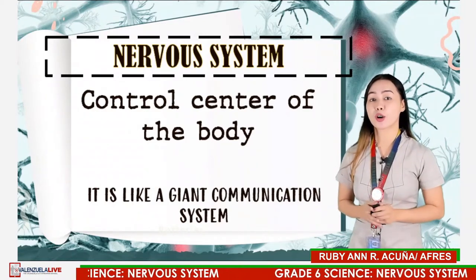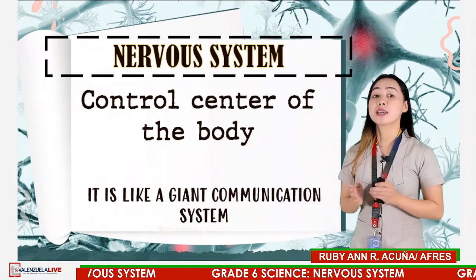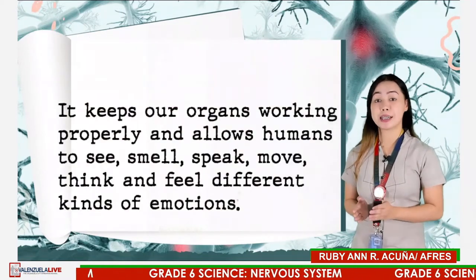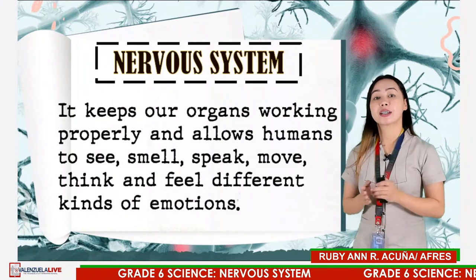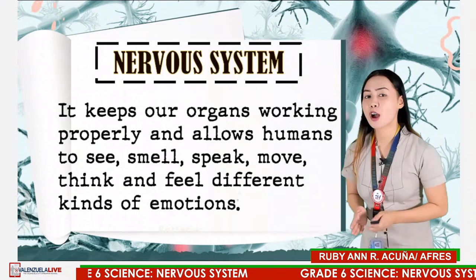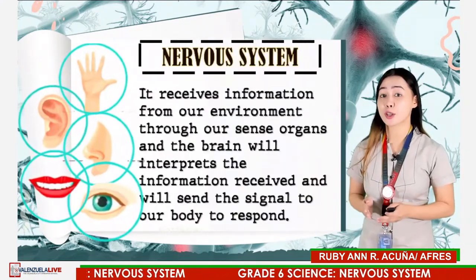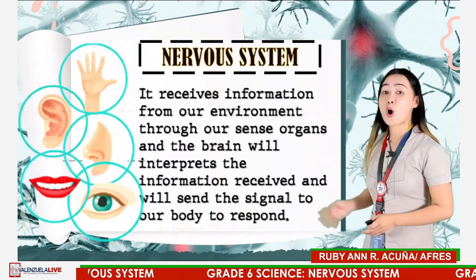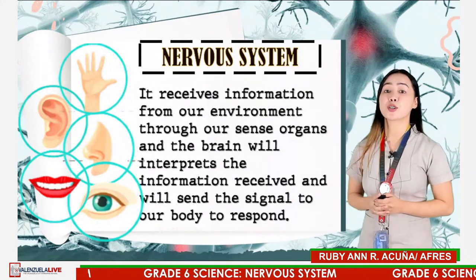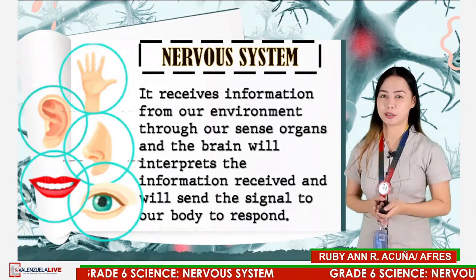It keeps our organs working properly and allows humans to see, smell, speak, move, think, and feel different kinds of emotions. Another function of the nervous system is that it receives information from our environment through our sense organs. And the brain will interpret the information received and will send a signal to our body to respond.